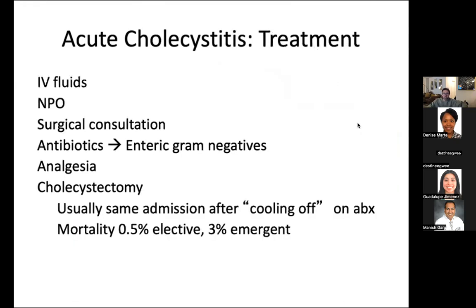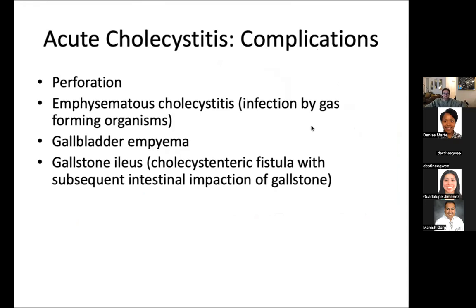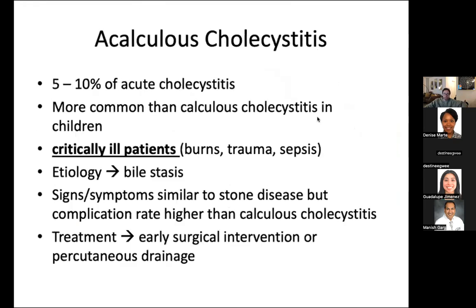And the treatment is IV fluids, NPO, surgical consultation, antibiotics, so Zosyn or something like that. And then they get a cholecystectomy. There are some complications. You can get perforation, you can get gallbladder empyema, you can get a gallstone ileus.